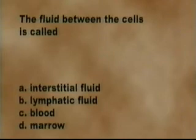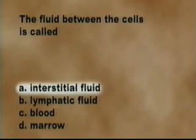The fluid between the cells is called: interstitial fluid, lymphatic fluid, blood, or marrow? The correct answer is A, interstitial fluid.